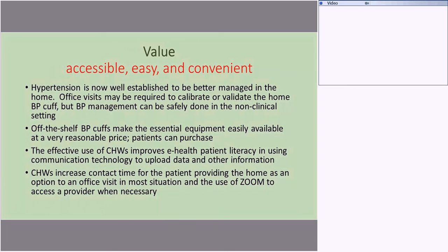It's been very effective to use community health workers to improve e-health patient literacy in using the communication technology. Most of our older patients are very supportive and actually would like to use the technology, but it is sometimes tedious to get the system up and running and in place and train our older population. But with the community health workers, we're just seeing a progressive improvement in getting that aspect of the program up and running. And it is also important to understand that contact hours are important for chronic disease management, and the community health workers spend more time with the patients than our providers.